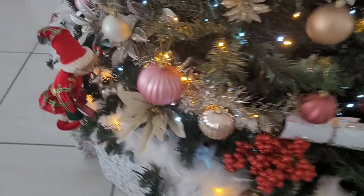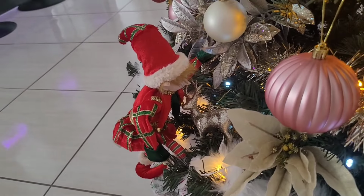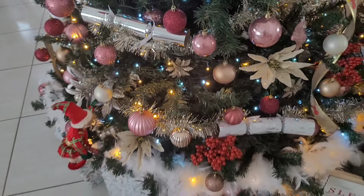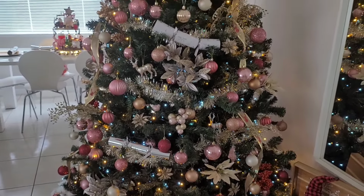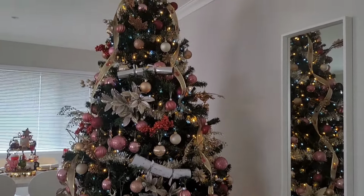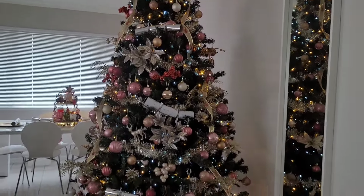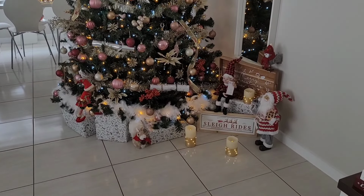Again, can't remember the prices because it's been a while. I really can't remember where I got him from. He's called Mickey and he's climbing up the branches to try and put one of the baubles on for me. He's very helpful. And then I've added a few crackers to the tree because I opened the pack of crackers to put over there in the background, which I'll show you in a second. And it just pads it out even more than it was before. I just love it. Absolutely love this area of the house.